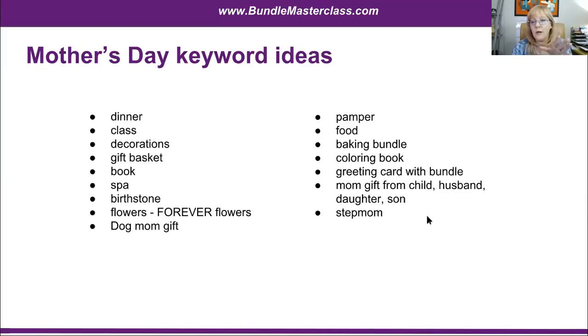Greeting card. You want to put a greeting card with every bundle. You can get generic greeting cards that are blank inside and pretty with a pink motif at any store. You can go to the dollar store and get a big pack of them for $1 that are all the same kind of pretty color but blank inside.